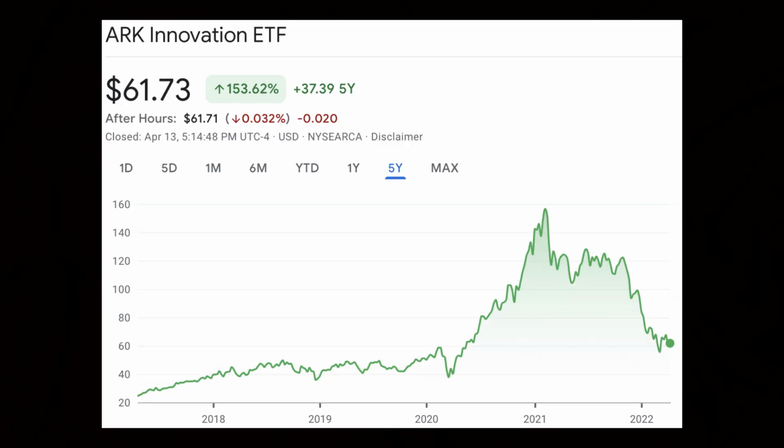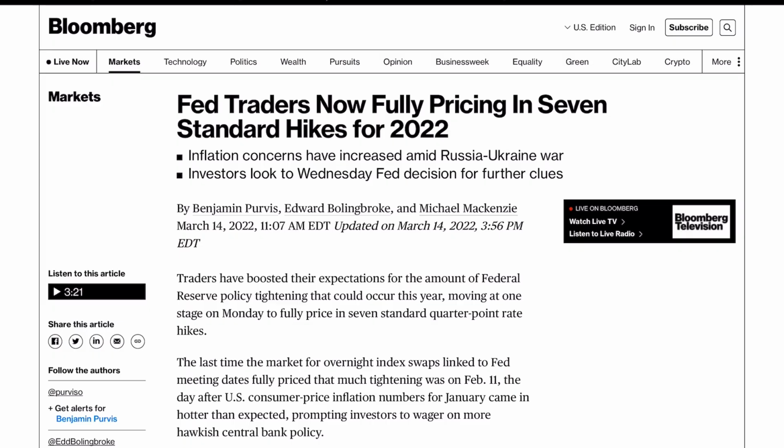So this ETF saw a huge bull run back in 2020 due to the pandemic and the lockdowns. It got really overextended, and then with the talks of rising interest rates and a potential recession, the price came crashing down to a more realistic level. And of course, the primary force behind this price action to the downside is rising interest rates. And currently the market is pricing in about 7.